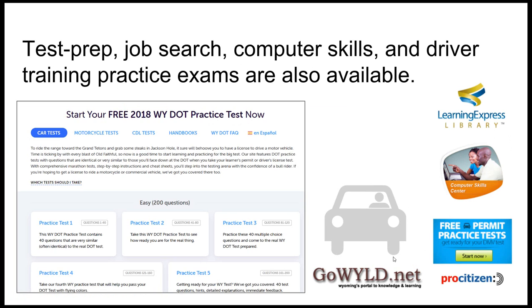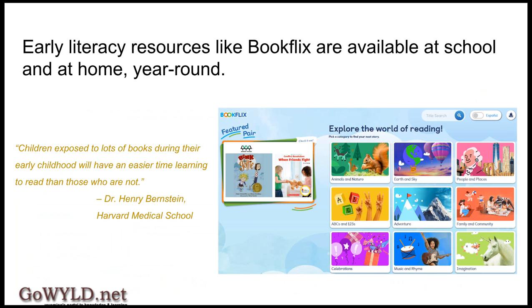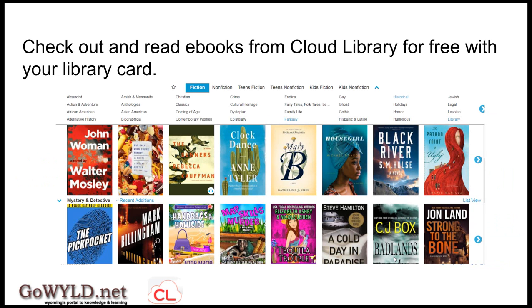There are also test prep resources if you need practice taking the ACT or any other career tests. There are job search databases, computer skills tools, and driver training practice exams. You can access all of these for free through GoWYLD.net. There are also early literacy resources like Bookflix that you can use at school year-round. GoWYLD.net offers a huge catalog of ebooks that are available to check out for free. These run the gamut of fiction, nonfiction, chapter books, YA, and again, free once you sign up with your public library card.